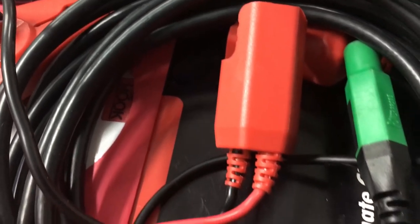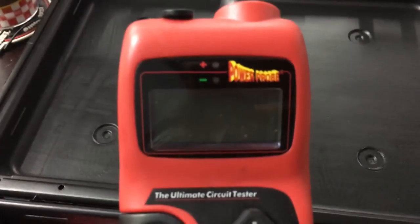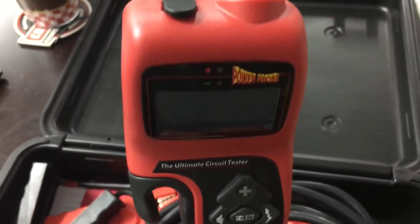I've talked about it. I'll link up the video if you guys want to know more about the power probe and how I truly do feel about them, but I think I did a pretty good job just saying it. As far as going with the 4 or the hook, so I also have the hook.